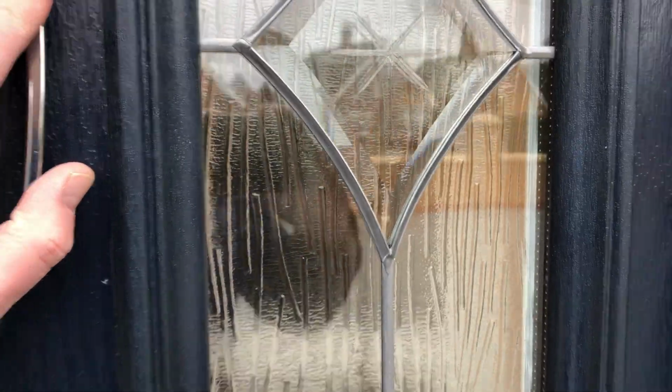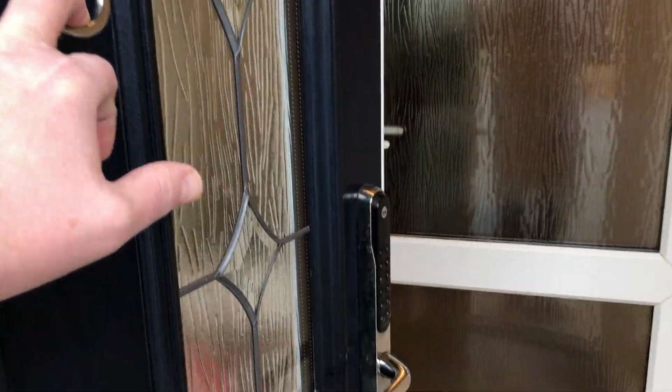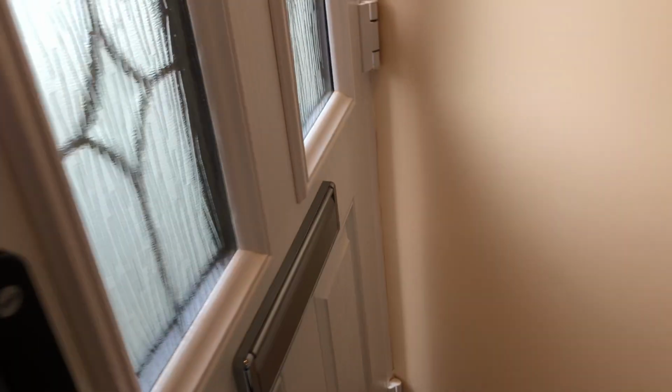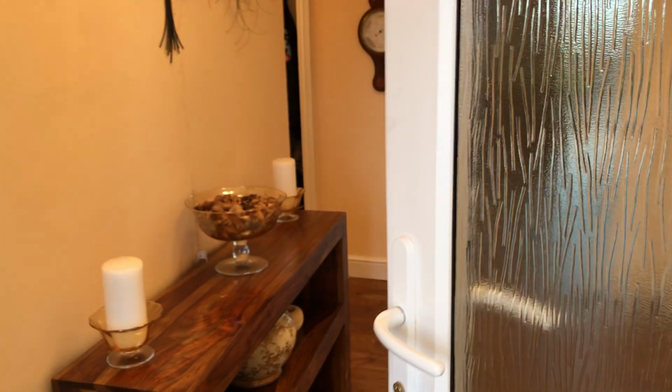Start off at the entrance here. We've got a composite front door. It's got a really top of the line sophisticated door entry system, so very secure. And we come into a little entrance porch. I'll just slip my shoes off, and then we go through to the house proper.